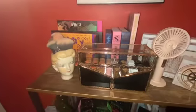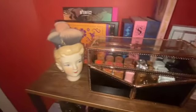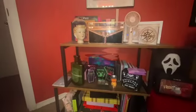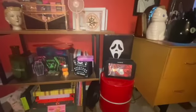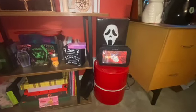Then I got some of my favorite lipsticks in this container. There's all my Propa Beauty. And then I like to store brushes in lady heads. So this is kind of like a little catch-all. And then over here, I have a hat storage, but it fit kind of nicely there.